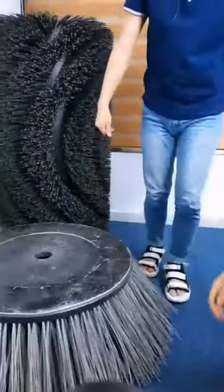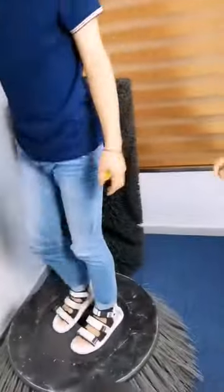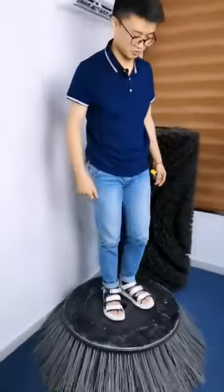Okay. And this brush is very strong. You can stand on it? Yeah, you can stand on it.